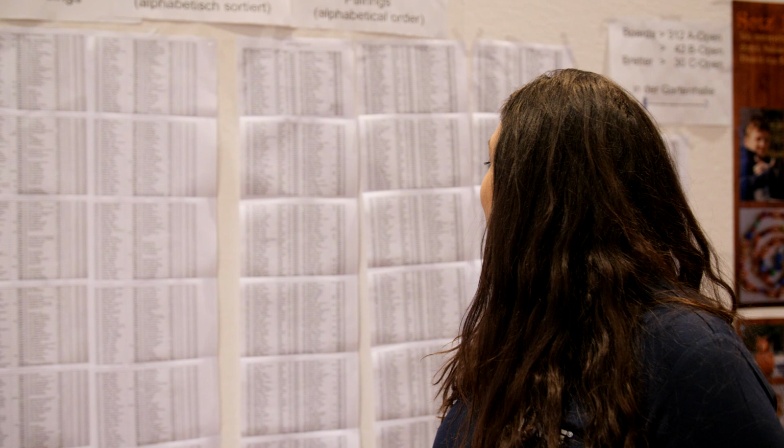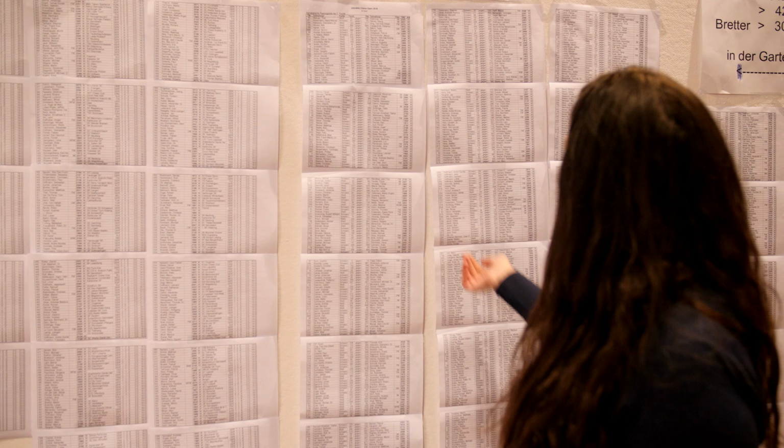So we're now just in front of the results board and the pairings board. So basically, you come here, this is the board for the A group, and the pairings are done alphabetically. Otherwise, it would be very, very tricky to find yourselves. So who are you? You'll just look at your name and it will say which board you're playing, which color, and against which opponent.